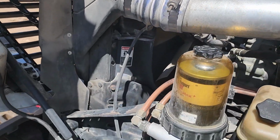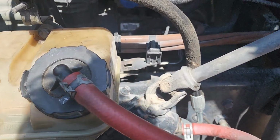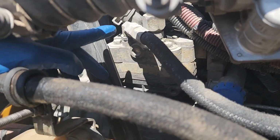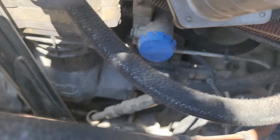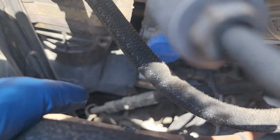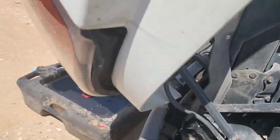So what we're going to do is start looking at what it can possibly be. There's a whole bunch of coolant lines. Here's my compressor. That's a coolant line. This is a coolant line right here. That's a coolant line. That one down there is a coolant line. Those would be very easy to notice if there's anything leaking there.